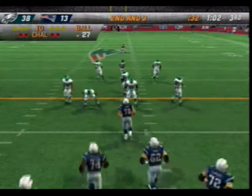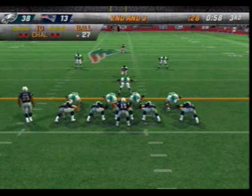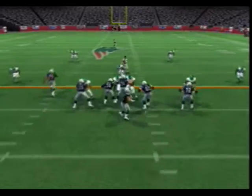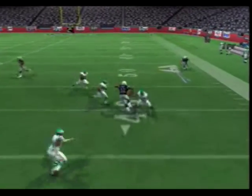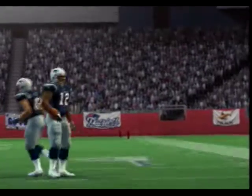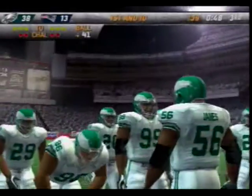It's second down and three to go. Ball on the 27-yard line. Stepping up, throws it. He finds his man. Dexter Jackson was in on the play again for another tick of the stat sheet. So they pick up a first down and a lot more. Good call there.